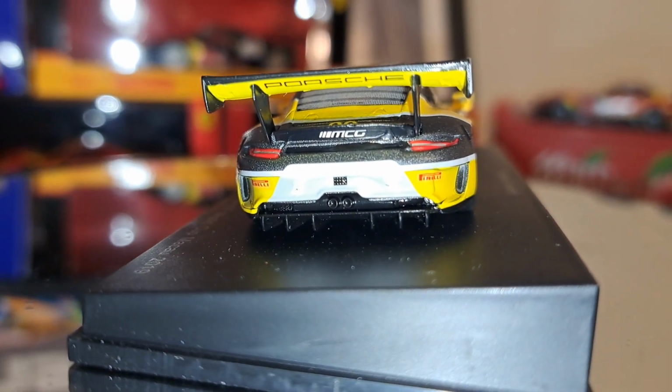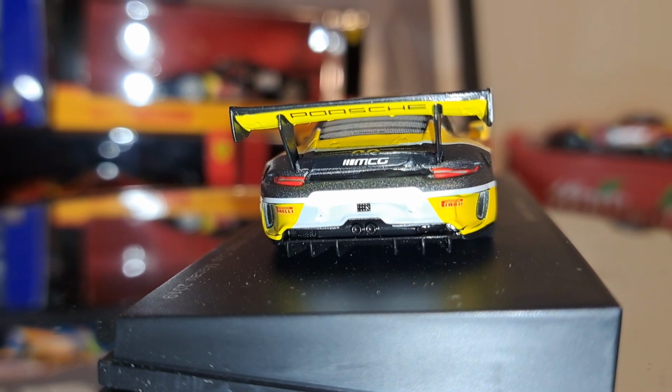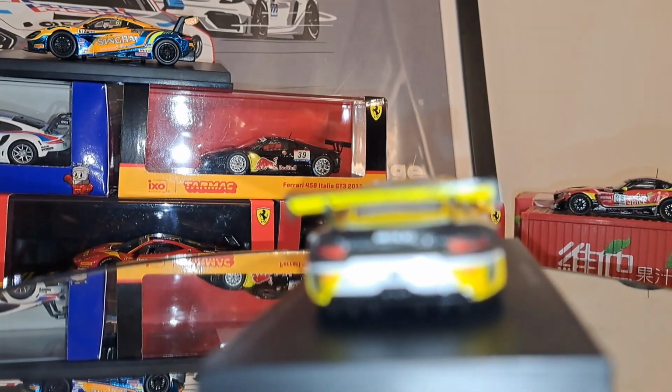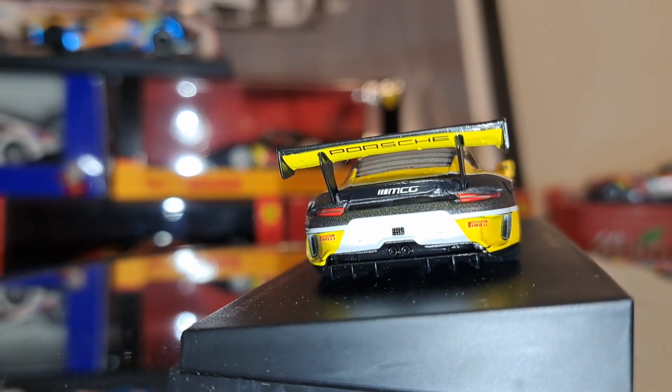And you can see the Porsche name on the bottom of the rear wing, which is in yellow, and the top is in white. Kind of interesting. And you have red print on the white, and I believe you have black on the yellow. You get that in front. And there's a good look at the bottom of it. Still nicely done.